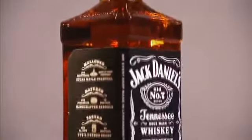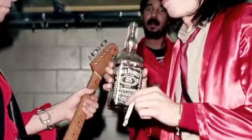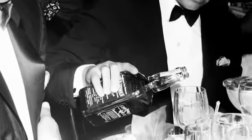This whiskey has long represented free spirits and independence. The Stones drank it proudly, and Frank Sinatra made it his staple beverage. His daughter made sure that there was a bottle of Jack Daniel's buried with him.